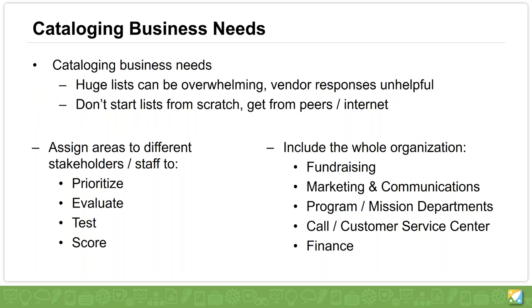So then you want to start to put together a catalog of your business needs. You have to be careful. You can start to make lists that are immensely long, and they're overwhelming to your team and to the vendors. And in the end, when you get lists that long, the important stuff can get lost. Sometimes the vendor's response is that they're trying to check as many boxes as they can. No offense to the good people working at software vendors, but their job is to check as many boxes as possible. So what's important, as you catalog your business needs, is that you prioritize and focus on those things that are really important for your organization. And you don't have to start these lists from scratch. You can Google on the internet. You can go to peers who have gone through this process. You don't have to start from scratch, nor should you.